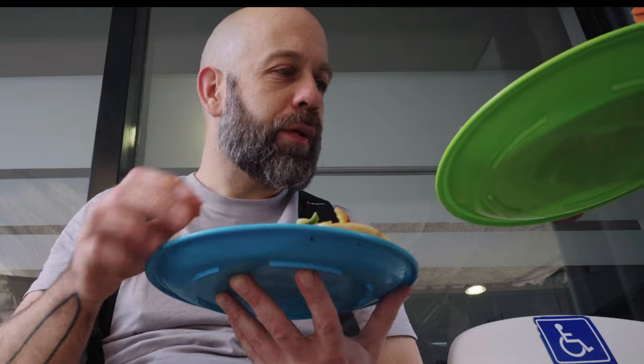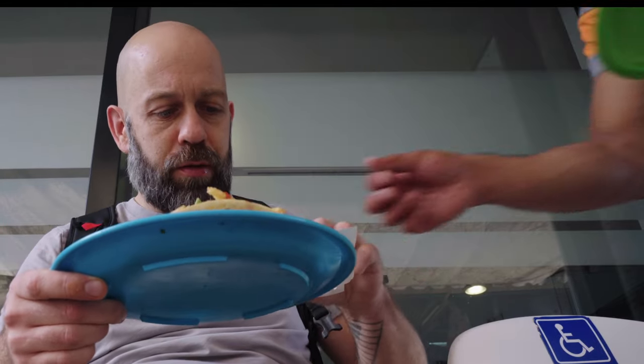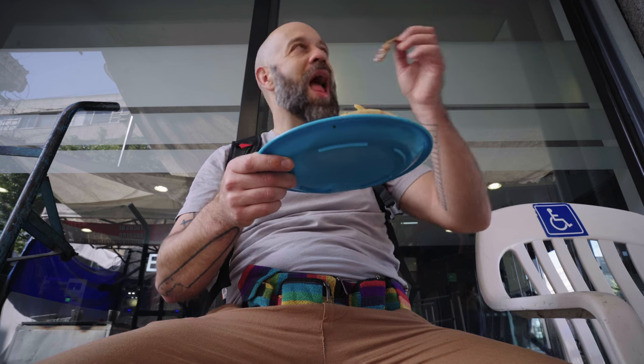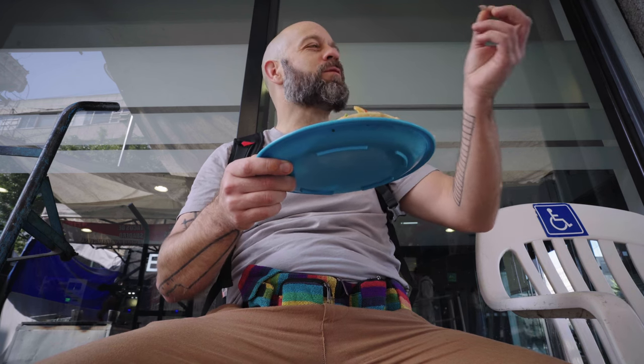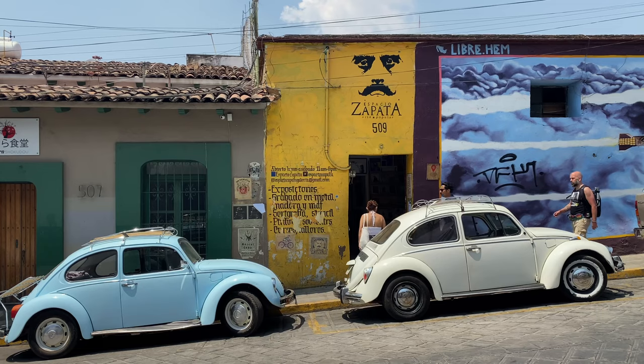I was given a free taco with beef to try. I didn't want to offend the chef, so I ate it. But you guys know I didn't go to Mexico to eat steaks. Muy rico. I ate longaniza and moved on to the next taco.